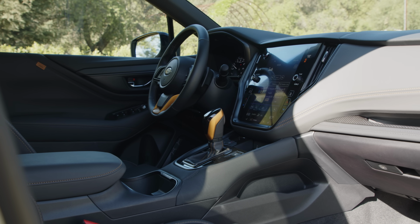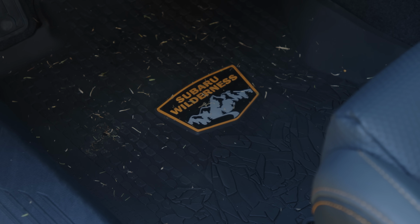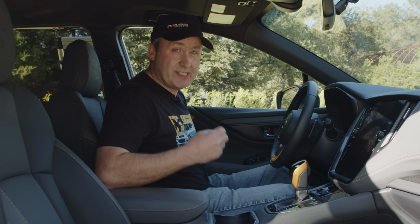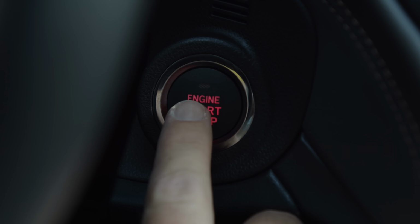Moving up front, the main cabin is very similar to last year's Onyx XT, but you do get some nice upgrades, like branded mud mats and an upgraded seat design. Although this does not replace the Onyx XT, at least in the US market. So let's go ahead and start it up.